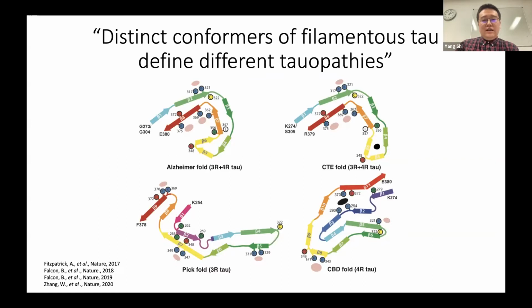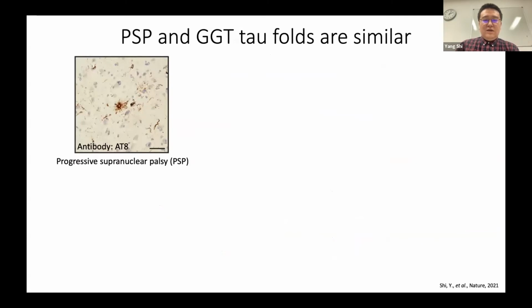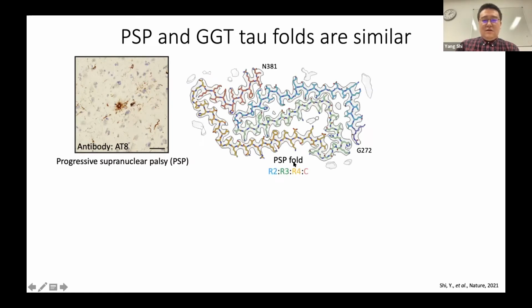To get an overall idea of the relationship between the tau fold and the disease, we continued this cryo-EM work on other common tauopathies. The first one we looked at was progressive supranuclear palsy, PSP, which is characterized by both neuronal and glial tau pathologies. However, in Alzheimer's disease, only neuronal tau pathology can be found. The main symptom of PSP is movement disorders. We checked 6 PSP cases and found a common tau filament structure, which we called the PSP tau fold.